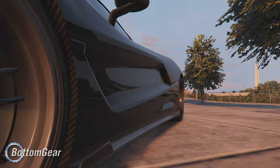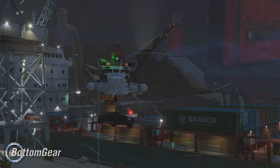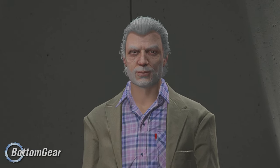Made from pure British manufacturing, imported all the way to Los Santos. The Progen T20 has a 0 to 60 of just 0.4 seconds, which makes it just slower than Richard Hammond in bed.